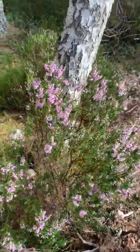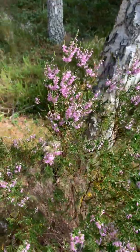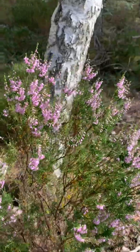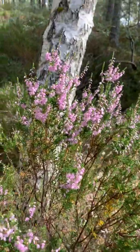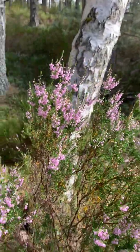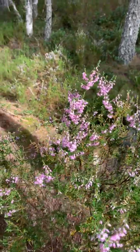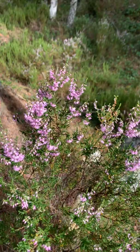These beautiful little flowers here are called ling, which is a type of heather. At this time of year, they're in beautiful purpley pink flowers, and there's another really nice thing that you can make a nice cup of tea from by just putting the flowers into some hot water.